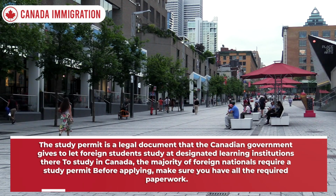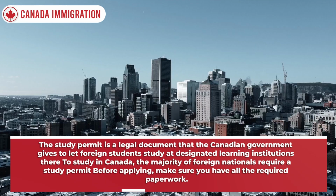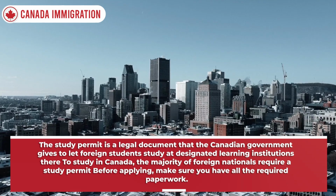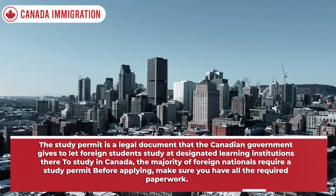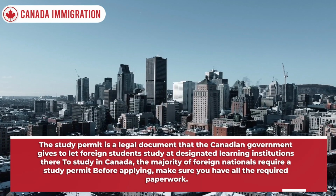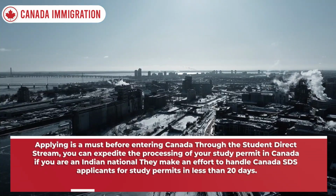The study permit is a legal document that the Canadian government gives to let foreign students study at designated learning institutions in Canada. The majority of foreign nationals require a study permit before applying. Make sure you have all the required paperwork. Applying is a must before entering Canada through the Student Direct stream.